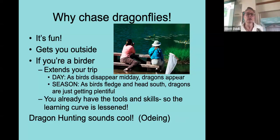Oh, perfect. All right, so number one reason is it's fun, right? Gets you outside. And if you're a birder, and I assume a lot of you are, it extends your trip. So in the morning, you go out and go birding, and as the birds start to wane, the dragonflies start to come up with the sun and the heat. And then at the end of the birding season, that's when they get plentiful. July, August, September, that's when they're out, especially here. And so it can extend your season of going out and about.